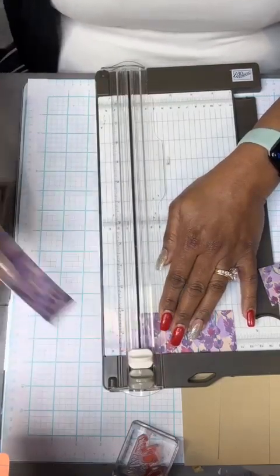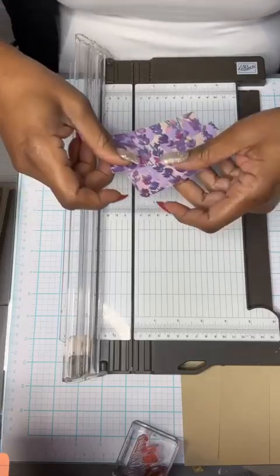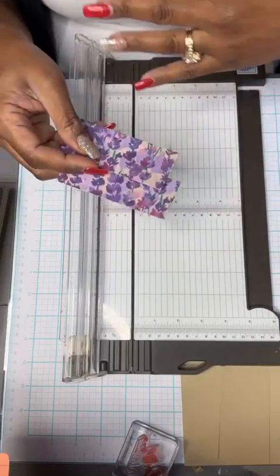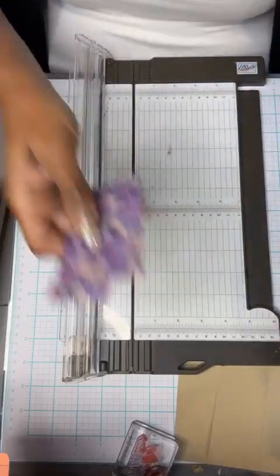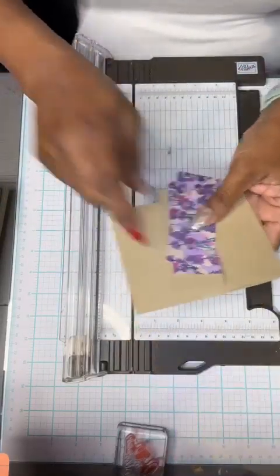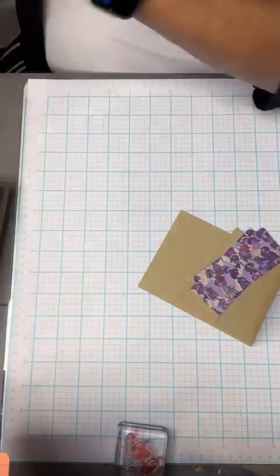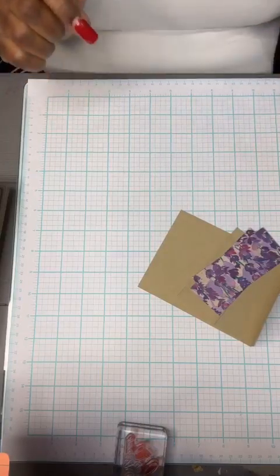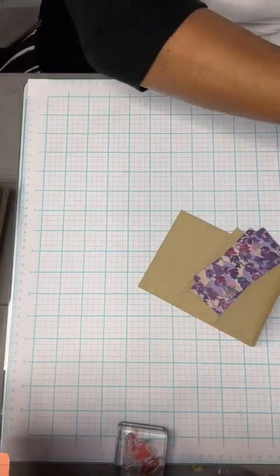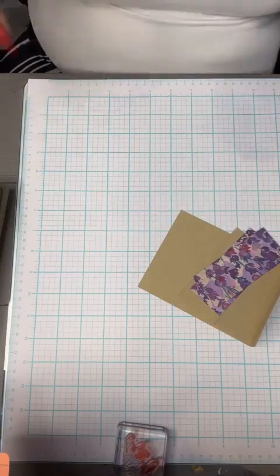This paper is amazing. I hope that for those of you who have your catalogs already, you've been able to see the product in it. I hope you're making a wish list, because I tell you, I completely went crazy. I purchased much more than I thought I was going to, but I did. I went just a little bit crazy.